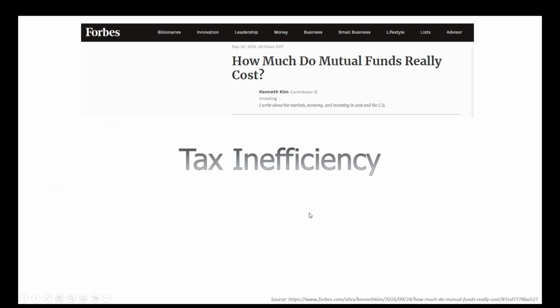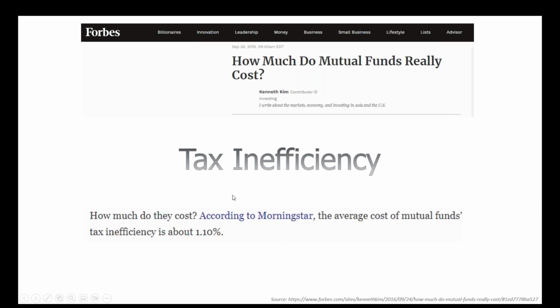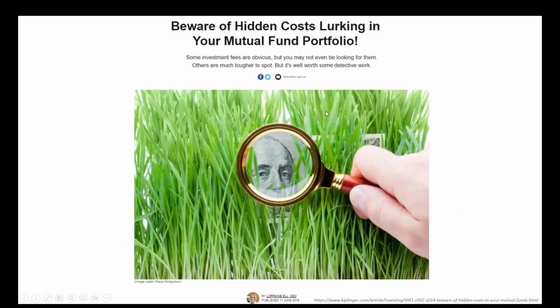Also, if it's a taxable account, the tax efficiency is incredibly bad. Because if it has a high turnover and it's not in a qualified account, what's the gains rate going to be, short-term or long-term? So they're going to be paying twice as much tax as they would normally have to pay. The average cost of tax efficiency is about 1.1% for non-qualified money. Beware of hidden costs lurking in your mutual fund portfolio.